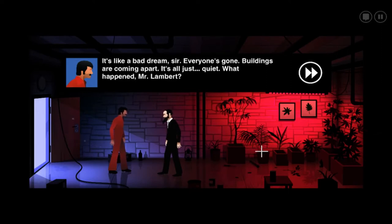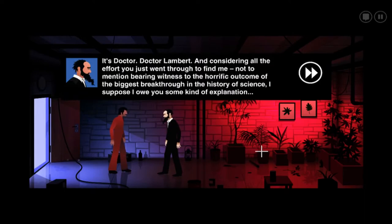Everyone's gone. Buildings are coming apart. It's all just quiet. What happened, Mr. Lambert? It is Dr. Lambert. And considering all the effort you just went through to find me, not to mention bearing witness to the horrific outcome of the biggest breakthrough in the history of science, I suppose I owe you some kind of explanation.